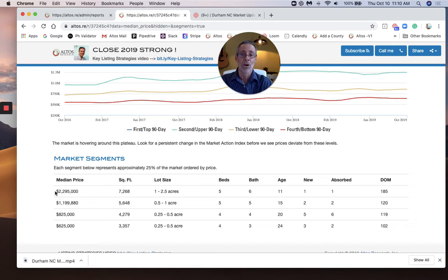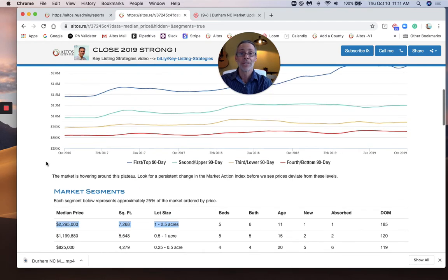So this, of course, is our most expensive group, right? That's right up here in the top. Then we have the second one, that's the teal colored line, right? The third one would be the tan line, and the bottom, of course, would be the fourth, and that is the red line. Now, what's interesting about this is we can see the market times for the three lower priced ones are fairly close, but check this out.